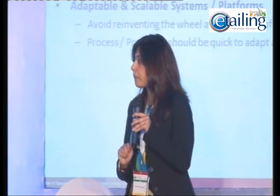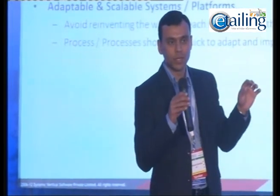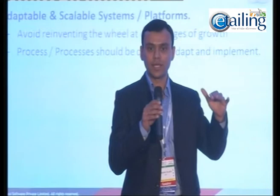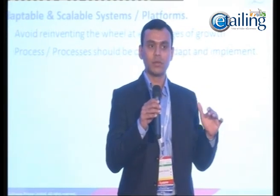So just to add to that, scalable systems and platforms. Now there are two levels of scalability. One is, is your business process ready to scale? Can it scale? For getting that scalability, how many additional people or resources or costs do we need to incur to scale to that level? So if you are scaling up, for example, you might be doing 10 orders in a day. Tomorrow you are doing 100 and 1,000 and so on.